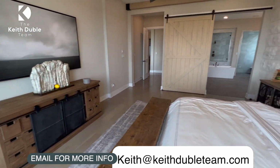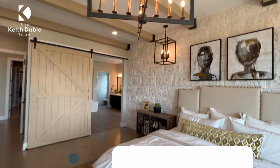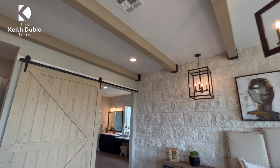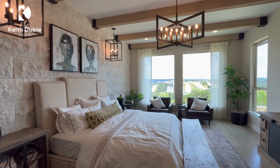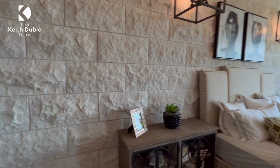Now, not at every lot in the community. There's not any left, I don't think. To be honest with you guys, I'm a little late to the game on this particular walkthrough with this unit. It's been covered by other agents who are much greater than me, but that stone wall's cool.